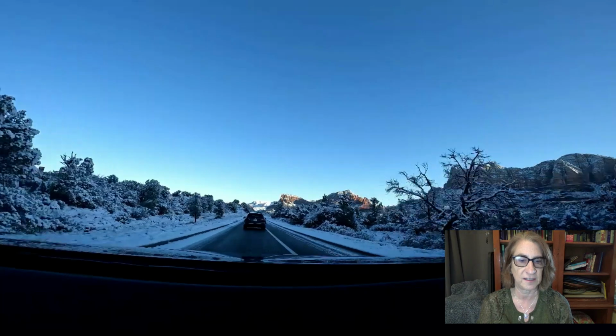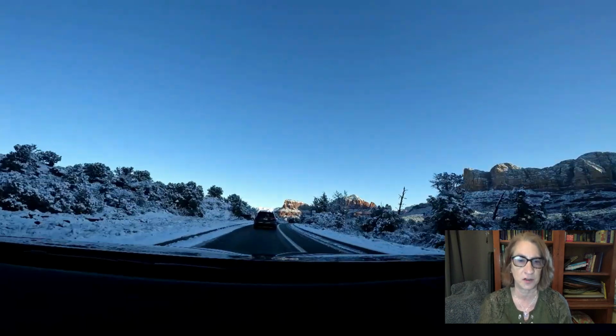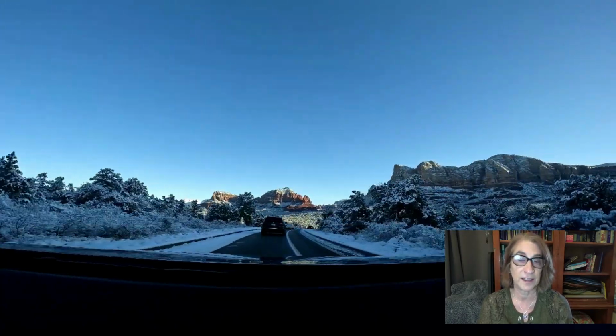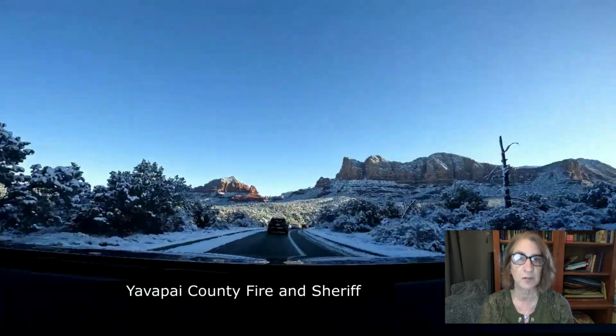I left early because I didn't want there to be a lot of traffic, but you can see there is some traffic, and the snow is getting a little bit thicker. Village of Oak Creek is part of Sedona. I have a Sedona address, but it's the unincorporated area of Sedona. So the county will be giving you your fire and police services, and you're not in the Sedona city limits. That's just one thing to know about the Village of Oak Creek.